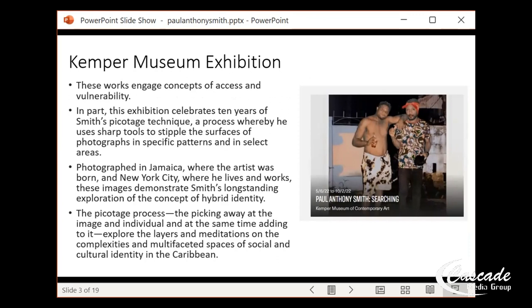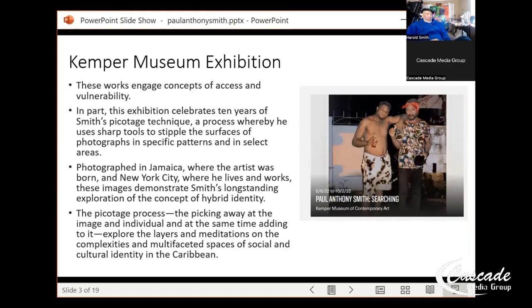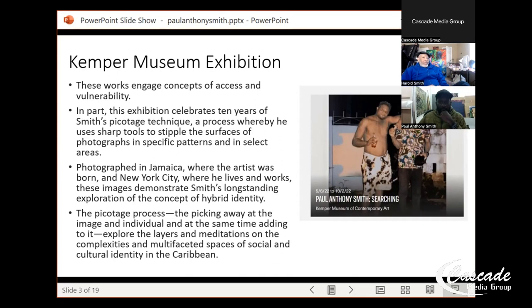Photographed in Jamaica, where the artist was born, and in New York City, where he lives and works, these images demonstrate Smith's longstanding exploration of the concept of hybrid identity. And the picotage process, the picking away at the image and at the same time adding to it, explores the layers and meditations on complexities and multifaceted spaces of social and cultural identity in the Caribbean.